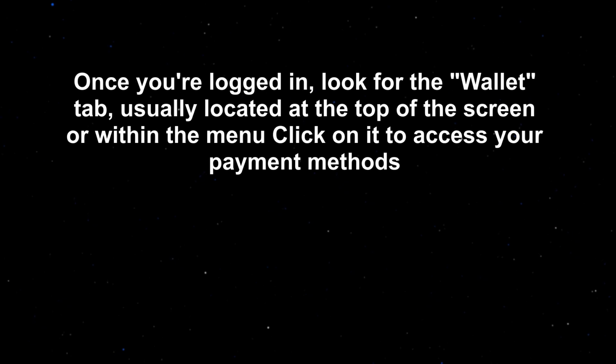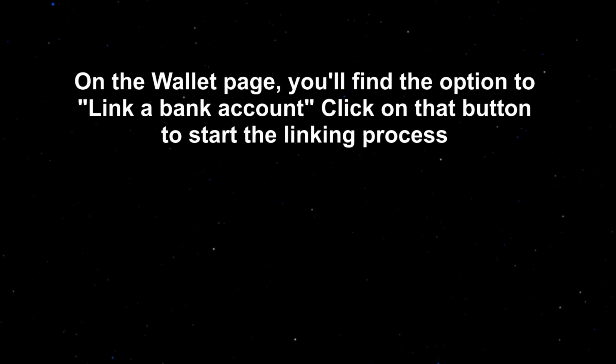Once you're logged in, look for the Wallet tab, usually located at the top of the screen or within the menu. Click on it to access your payment methods. On the Wallet page, you'll find the option to link a bank account. Click on that button to start the linking process.